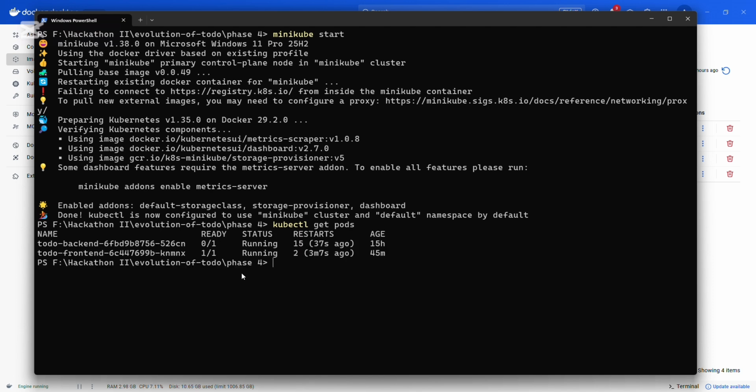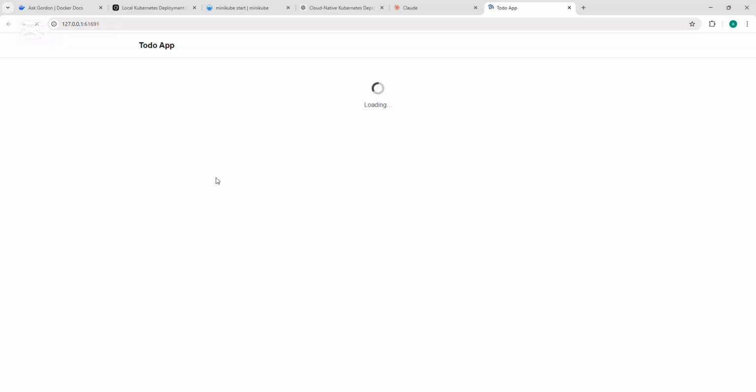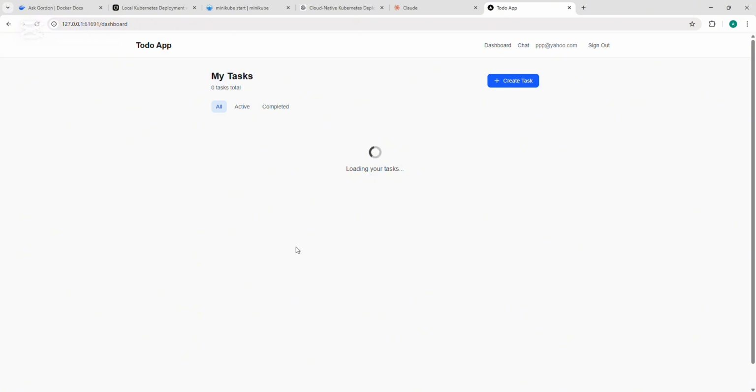Both components are containerized using Docker, which ensures consistency, portability, and production-ready deployment. These containers are deployed and managed inside Kubernetes using Helm charts. Kubernetes handles orchestration by managing pods, services, and deployments, ensuring the application runs reliably within the cluster.